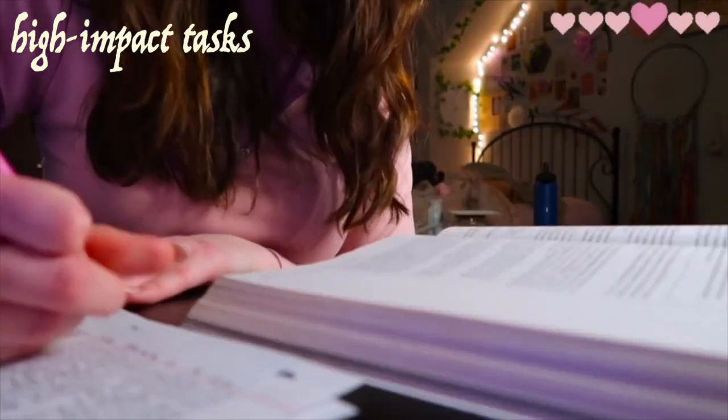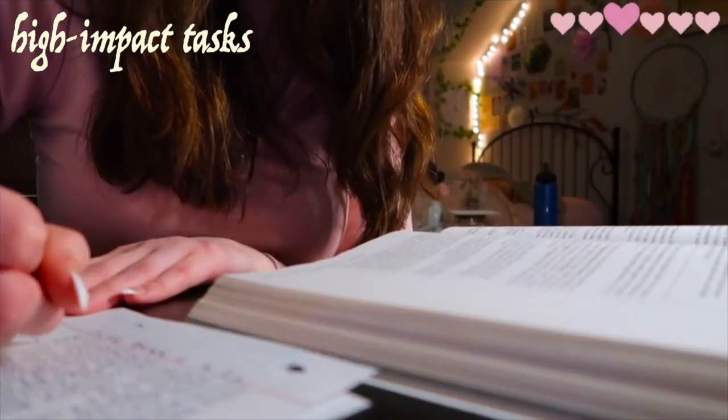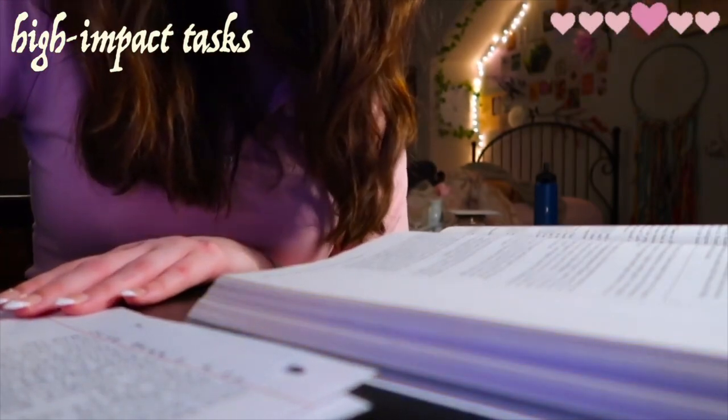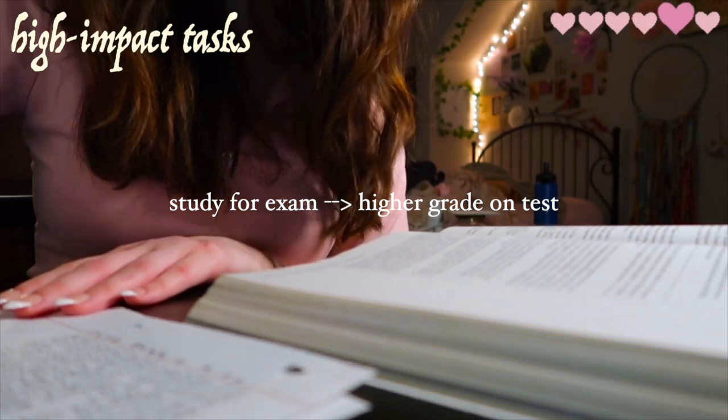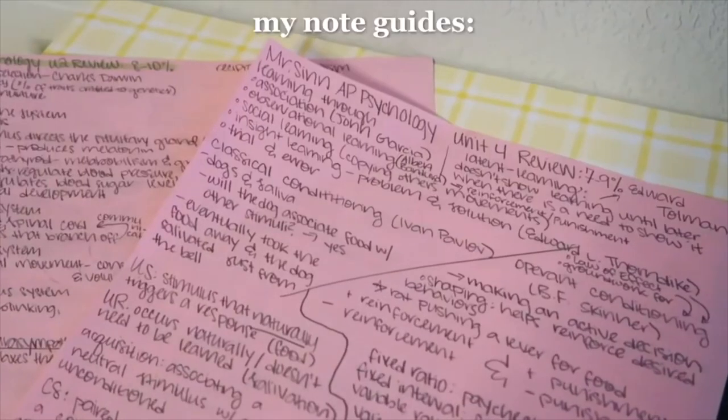Number 1, your high impact tasks. These are things that you absolutely must get done. Pressing study sessions for an upcoming exam or maybe a paper's due. These are also things that push you towards your long-term goals. You want to study for your exam so that you can get a good grade in the test. This impacts your future.